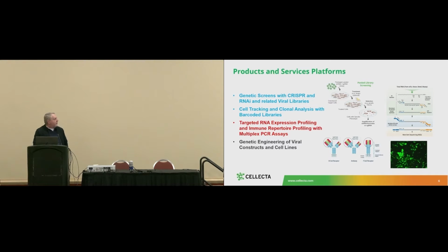Related to developing these technologies, we also have extensive experience and services in genetic engineering of viral constructs and cell lines.